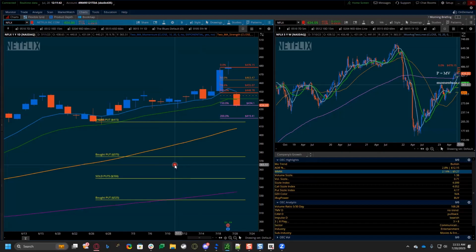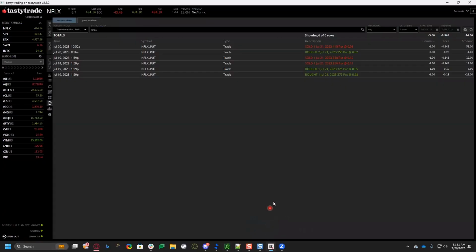So my napkin math, or rough estimate, was that I need to collect about 50% of the credit from the option that I sold. I sold it for $58. I need to get it back at around, let's call it $28. That's a good rough estimate. So where are we sitting at?